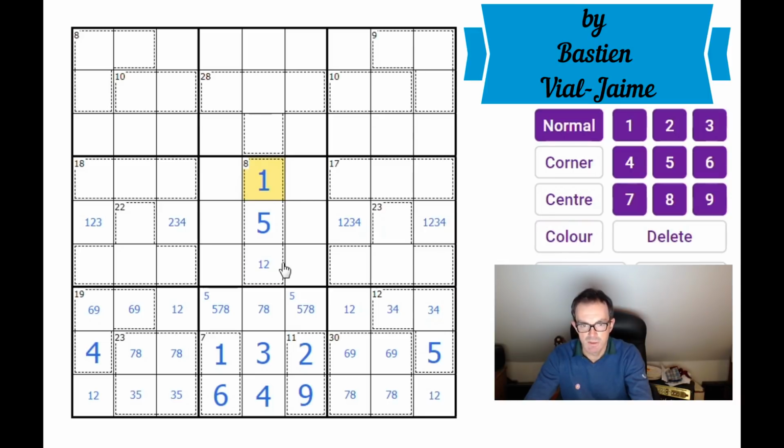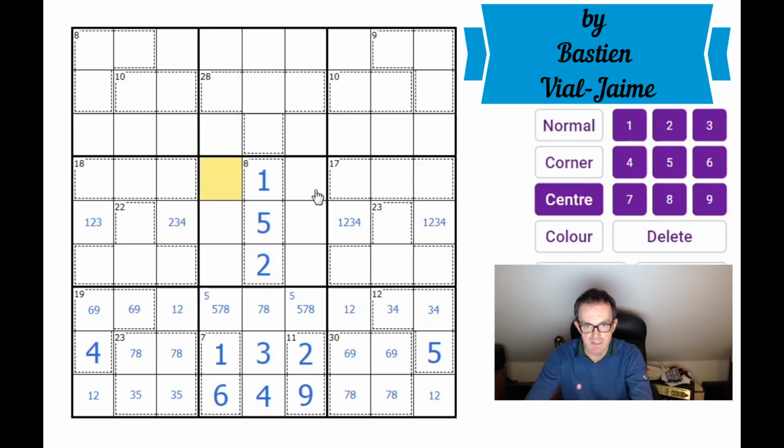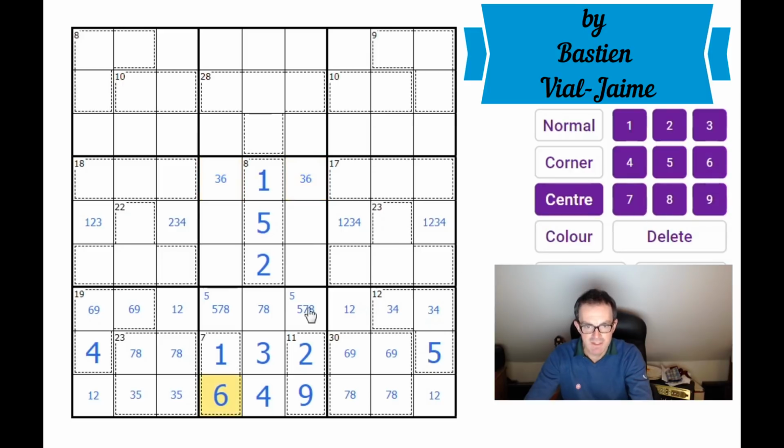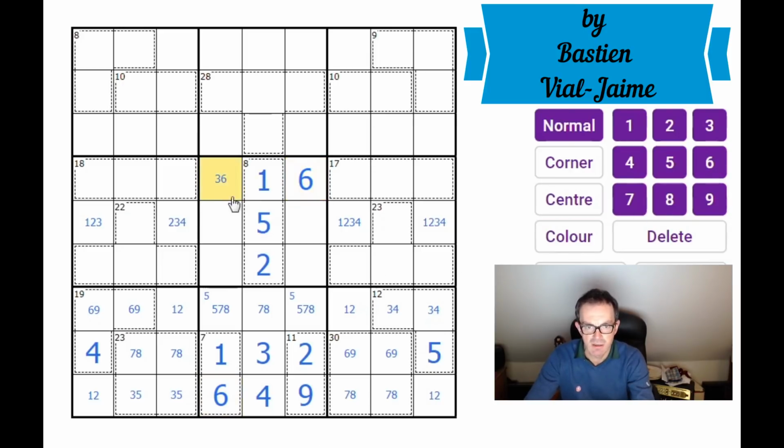This must be a 1, this must be a 2, these two squares must sum up to 9, and you can see the only available option now: 1 8's ruled out, 2 7's ruled out, 4 5's ruled out, so this must be 3 and 6. And there's a 6 there, so that's 6 and 3 in this order.